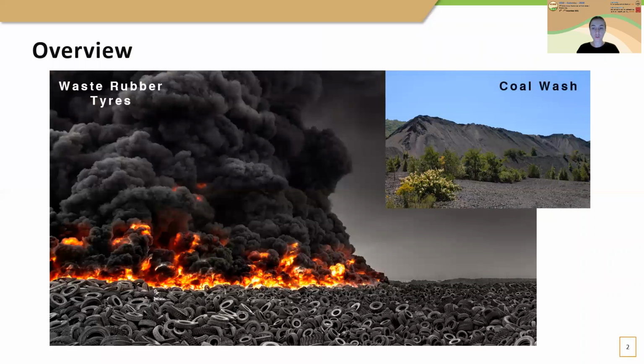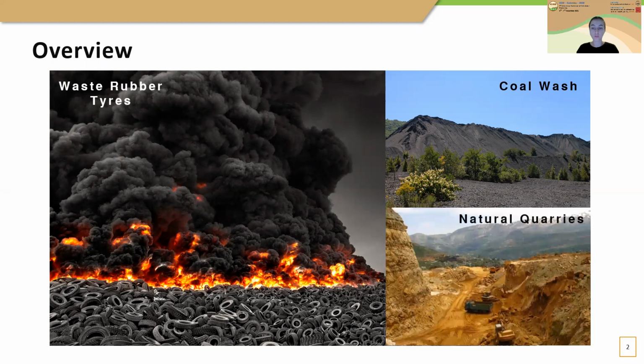Another picture on the right shows a mountain of another waste material, which is coal wash. This waste is covering large areas of usable land that can be employed for more eco-friendly purposes. And finally, the view we see on the lower right is not much better than the other two pictures. It shows the damage left behind by natural quarries needed to provide the construction industry with needed aggregates. Now the question is, how are these three pictures connected together?